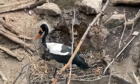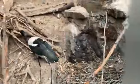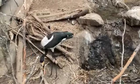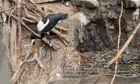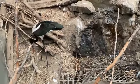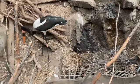These are a really cool stork. They're found in Central and Southern Africa, so definitely not a local bird, but they are one of the many shore birds that are out there. They're kind of related to herons and cranes, so you may see some of those birds around here in Massachusetts.